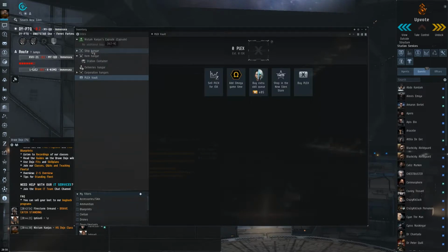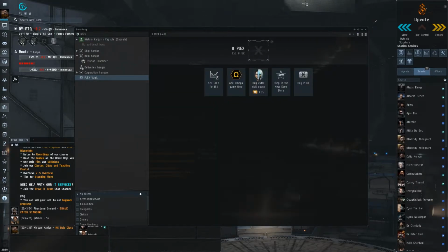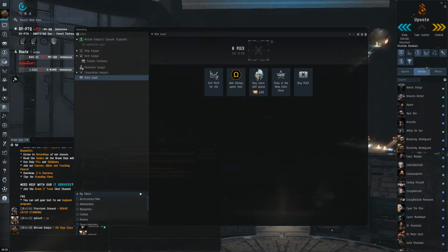It's in your station with a ship hangar, item hangar, deliveries hangar, corporation hangars, and the Plex vault. I think CCP is moving that again, but whatever, you can find it. And you can put Plex in and get it out from anywhere. This is really great for transferring a lot of cash safely, I suppose. Everything else you have to haul in a ship. Exactly, everything else you have to haul, with a little bit more that we'll get into, but Plex you don't even have to do that anymore.